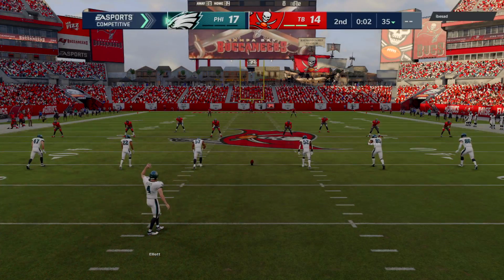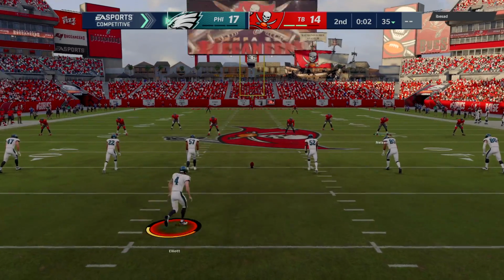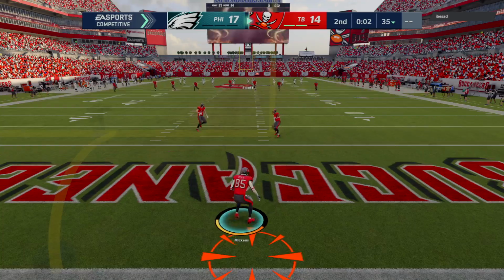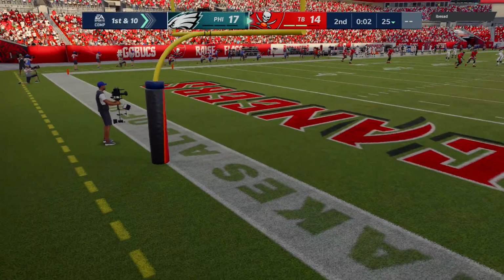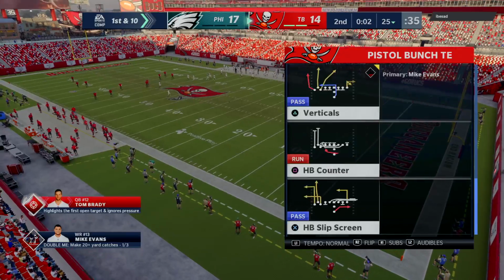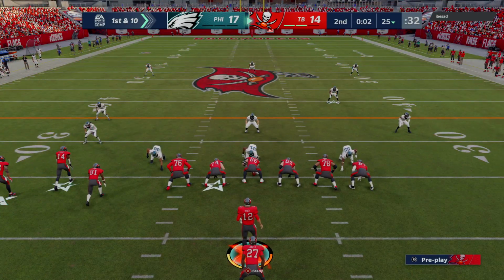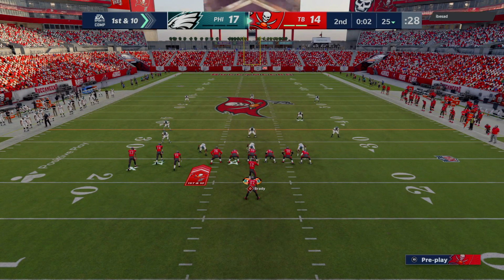Jake Elliott to kick off for Philadelphia. So barring a touchback, this likely the final act of the half as the kick is away. And this will be a touchback as that sails over the end line. 25-yard line. The Tampa offense ready to get their drive started. And from this spot in the field with the clock where it's at, you think we're just going to see a knee and that's it?